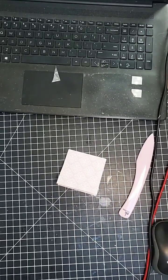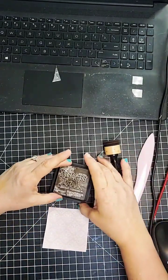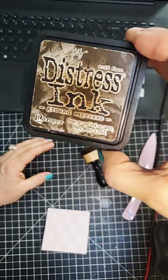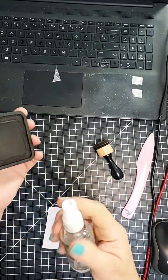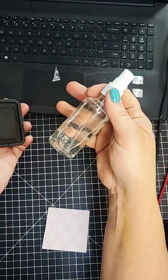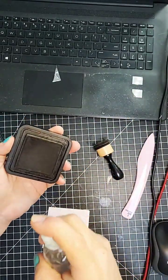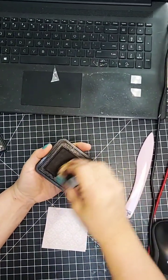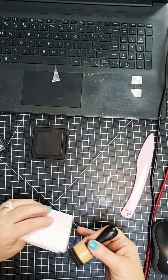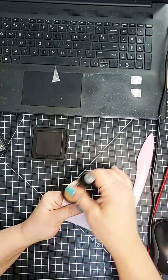Where's my... I like to use this one. This is my favorite color. Let's see if you can see it. Ground Espresso. And a lot of times I feel like I need a little tiny squirt of water. Oops, get it on there. And rub it in. Okay. And then just ink it.